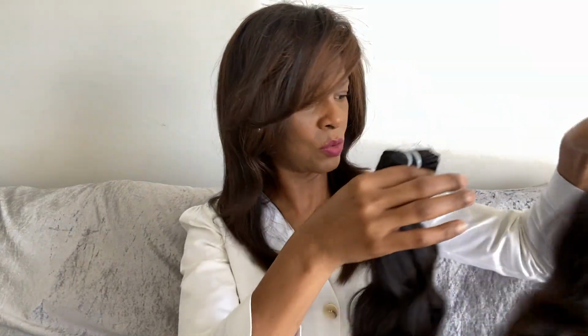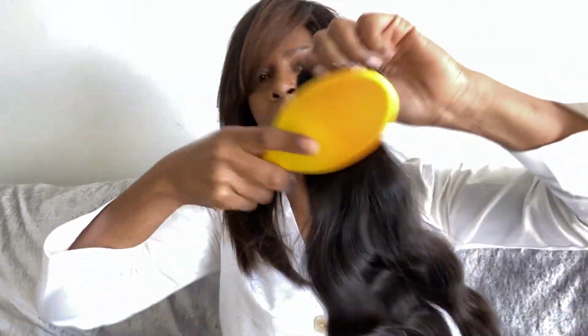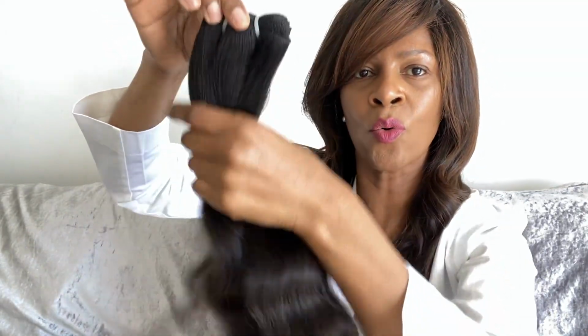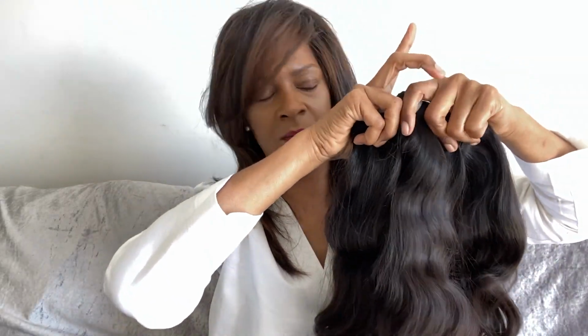So this is a wavy hair. And these are the two 16 inches. You get quite a lot of hair in the bundle, even though it's 100 grams. You've got to understand that Indian hair, it really puffs up. Look how bouncy this is. This is gorgeous. The waves are gorgeous. Got the two 16 inches and a 14 inch. So let's move on to the straight hair.